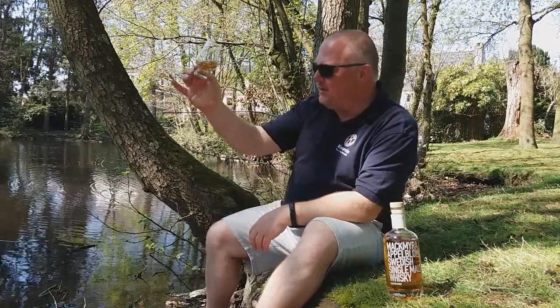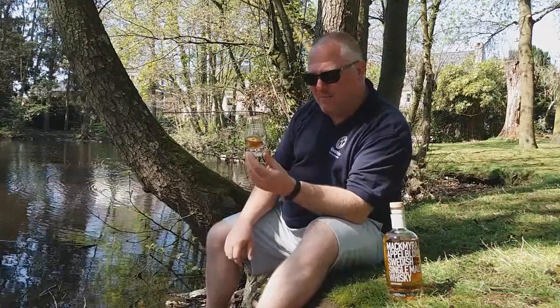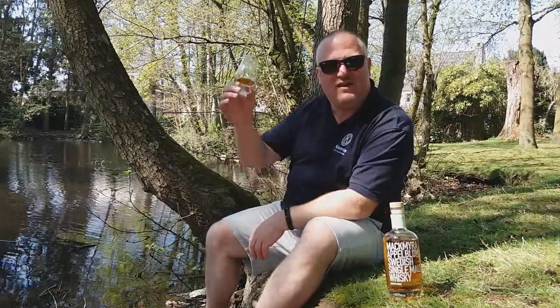A bright golden, bottled at 46.1% ABV, which is not cask strength. You will find that many of the Mackmyra malts are cut down to 46.1% ABV. So it is a commercial strength that the master blender chooses for the whiskey. Let's give this one a go. The Mackmyra Äppelblom at 46.1% ABV on the nose.